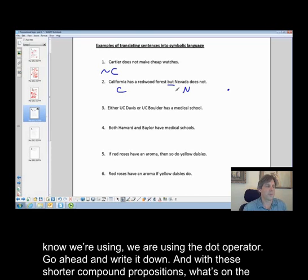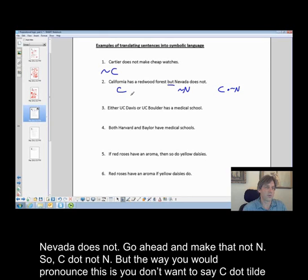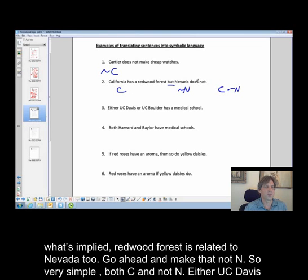And with these shorter compound propositions, what's on the right, what's on the left here, right? So this would be C dot not N, okay? California has a redwood forest, but Nevada does not. Go ahead and make that not N. So C dot not N, but the way you would pronounce this is you don't want to say C dot tilde N. You want to say both C and not N. Okay? So in the beginning, hopefully I didn't confuse you. If it says Nevada does not have a redwood forest, that's what's implied. Redwood forest is related to Nevada too. Go ahead and make that not N. So very simple, both C and not N.